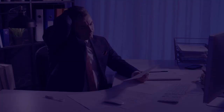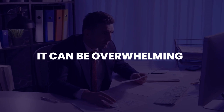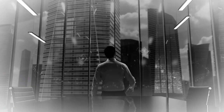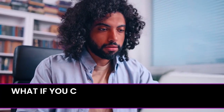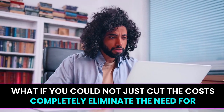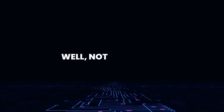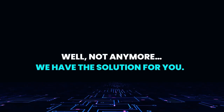Running a business in the modern world isn't without its challenges. The costs, the language barriers, the constant oversight, it can be overwhelming. But imagine if you had a multifunction automated system, tirelessly working around the clock without the overhead costs and the hassle of managing a traditional workforce. What if you could not just cut the costs, but completely eliminate the need for expensive salaries, benefits, hiring, and training? Well, not anymore. We have the solution for you.